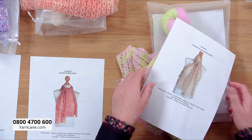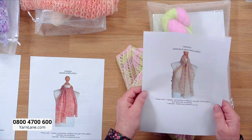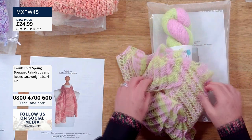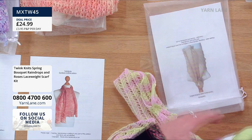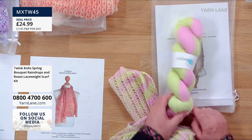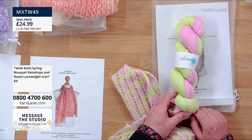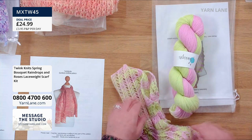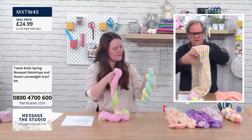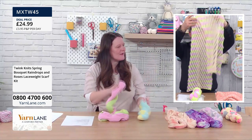This one's a bit more bold. This one is called Raindrops and Roses and Whiskers on Kittens. Oh, how apt for today. Anyway, it's beautiful, isn't it? The yarn is called Spring Bouquet. Now that's not speckled. It's a dipped one. It's a bit similar to the one I did last time, but we've just changed it for pink instead of the blue.